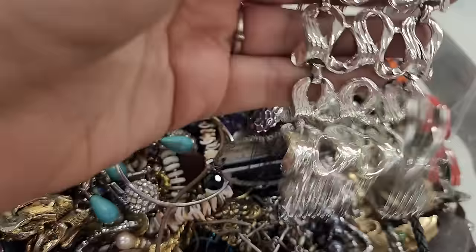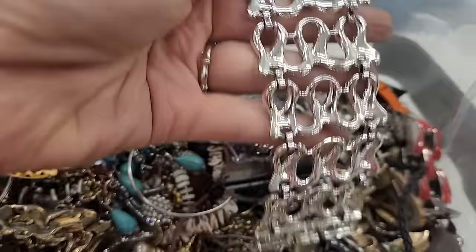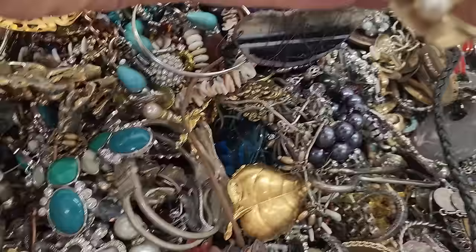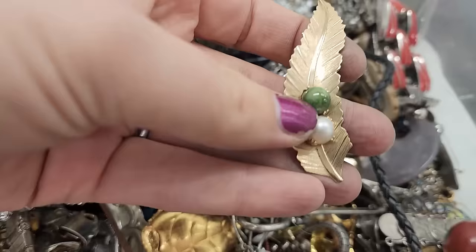All right, fold over clasp. Feels very Coro or Lisner. I'm gonna see if it's marked at all, but it is a chunky cuff. I'm gonna put it to the side and think about it. This is my I'm thinking about it pile. Looks like we have some genuine, well, this is a genuine marble or something.